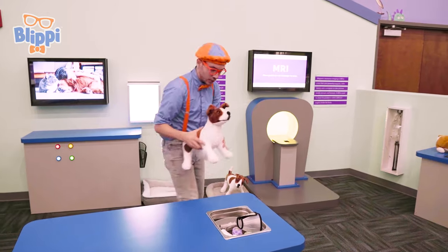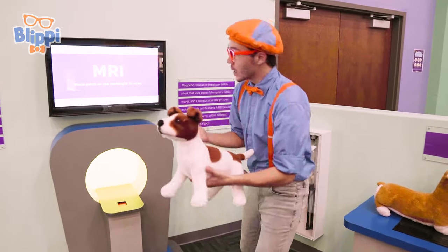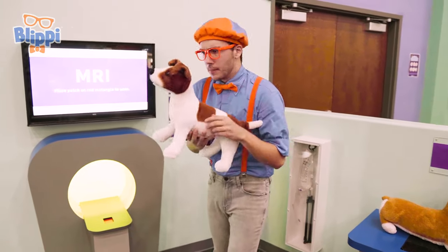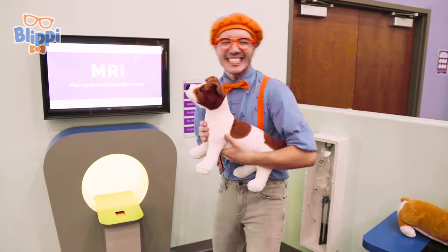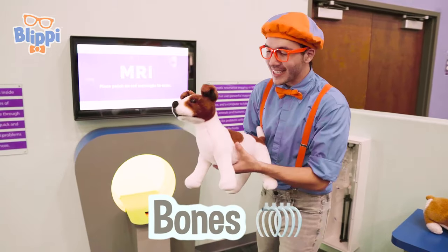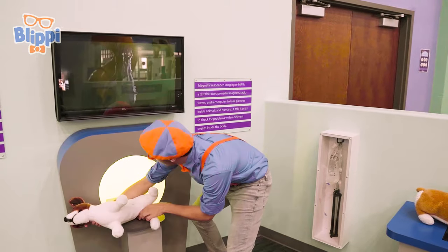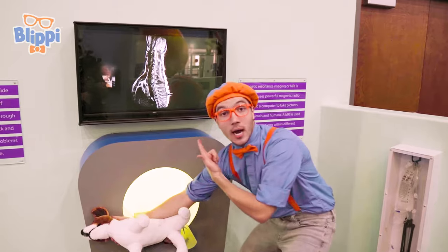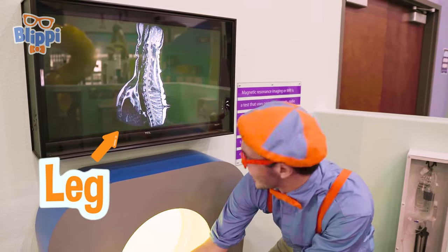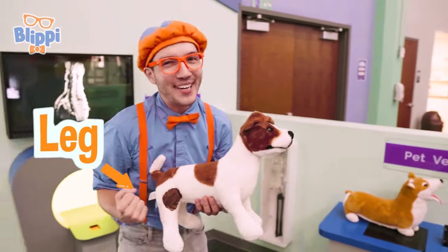So the first thing you can do is take it to get an MRI. Yeah. An MRI. It's basically a scanner that uses magnets to take pictures of this puppy, but not pictures on the outside where it's smiling, pictures of all the stuff inside, like its bones, to make sure they're not broken and this puppy is doing really okay. Let's see. Okay, puppy. Whoa, look at it. The MRI is showing the inside of this puppy's leg. Whoa. Pretty cool. Well, this puppy seems to be pretty okay, but it looks like it hurt its leg. So we're gonna take care of it.